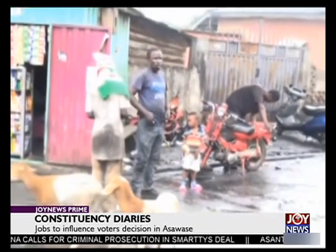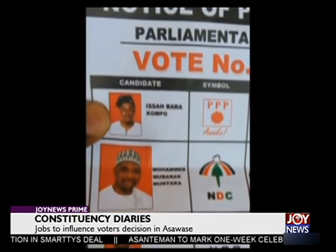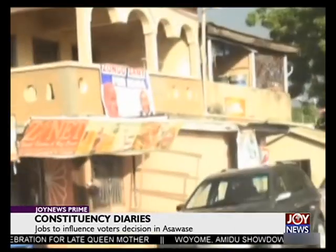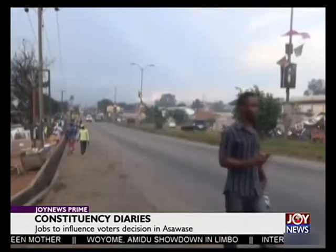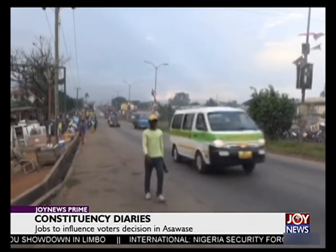Four candidates are gunning for the seat this year. PPP's Issa Baba Kampon, Alhaji Muhammad Mubarak of the NDC, Ali Duseidu of the NPP, CPP's Elias Muhammad, and incumbent Muntaka Mubarak of the NDC. But the contest is largely between the NPP and NDC candidates. The creation of Asokore Mampo municipality from Kumasi Metro has brought lots of development to the area, with incumbent MP credited to be key agent.